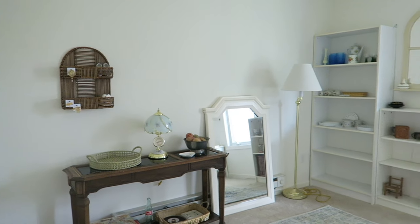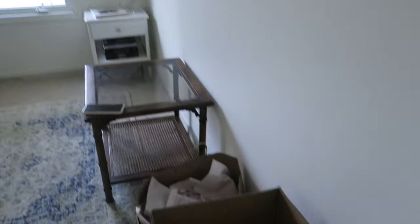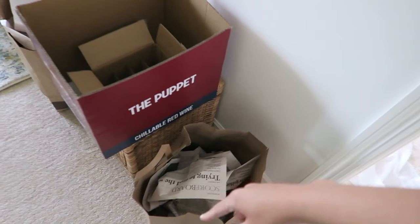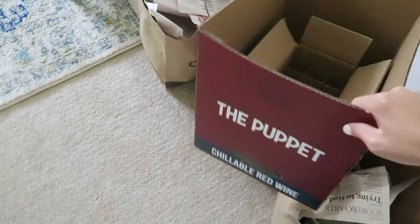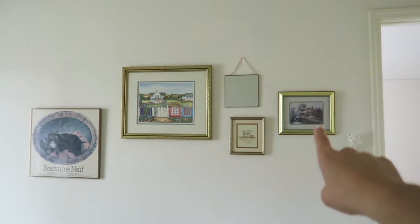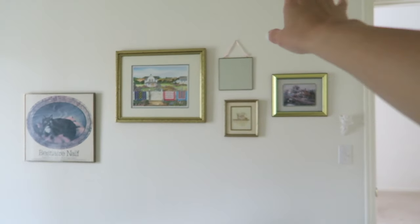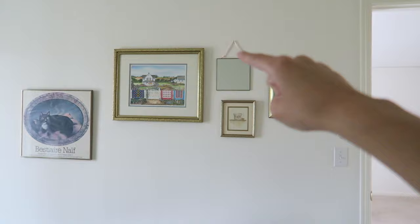It's definitely a gloomy, rainy day today, so it's not the best lighting in here, but I have a little pile of wrapping, like newspaper and bubble wrap and boxes, because it's easier to carry things down in. I'm going to put all of the picture frames that I get, anything that hangs on the wall, just all over this wall. Make like a huge gallery wall of items. All of these items will be listed except for that little mirror.